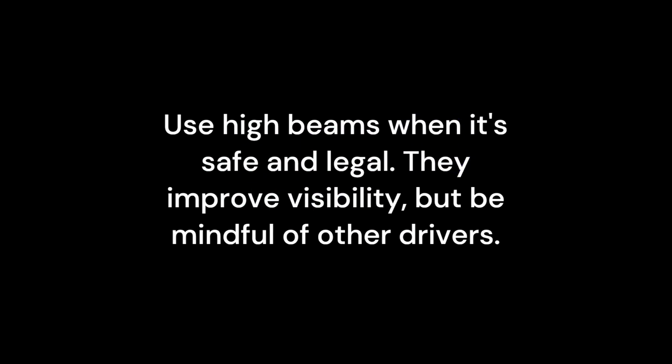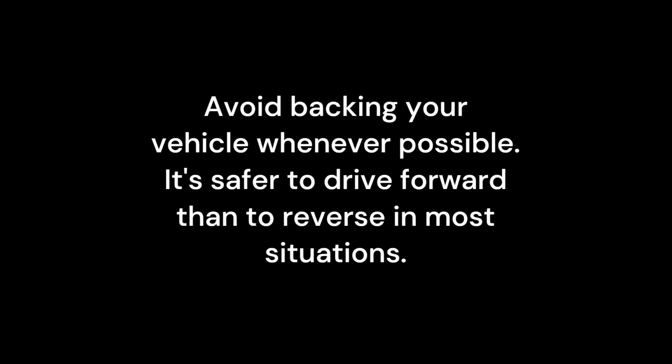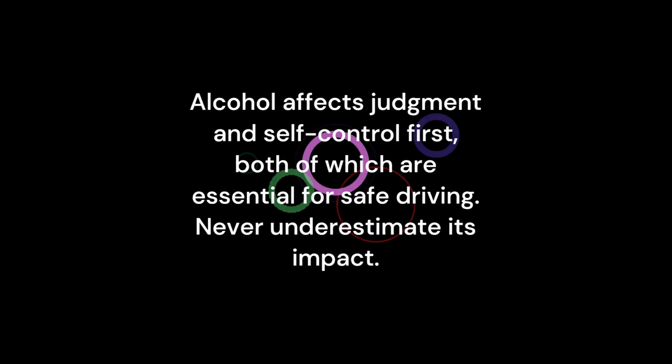Use high beams when it's safe and legal. They improve visibility, but be mindful of other drivers. During an en route inspection, check for tire overheating, brake overheating, and cargo securement. These checks are vital for safe travel. Avoid backing your vehicle whenever possible. It's safer to drive forward than to reverse in most situations.